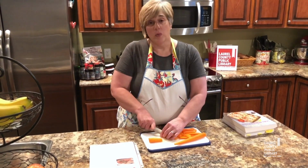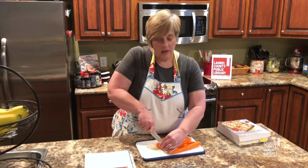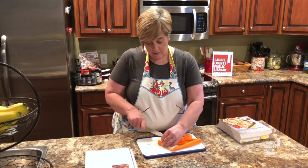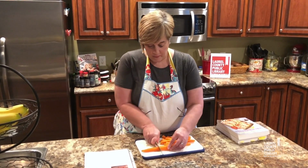And this is one of her favorite dishes when it comes to carrots. And it is a good little side dish. I don't fix it enough. I should fix it more often. So maybe this will get me back in the swing of it.